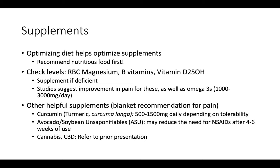Studies do suggest improvement in pain for these nutrients, magnesium, B vitamins, and vitamin D3, as well as omega-3s in doses between 1,000 and 3,000 milligrams a day, of course, barring any medication or disease interactions with these supplements. As I mentioned before, the most common one, particularly for omega-3s, would be antiplatelets and anticoagulants.